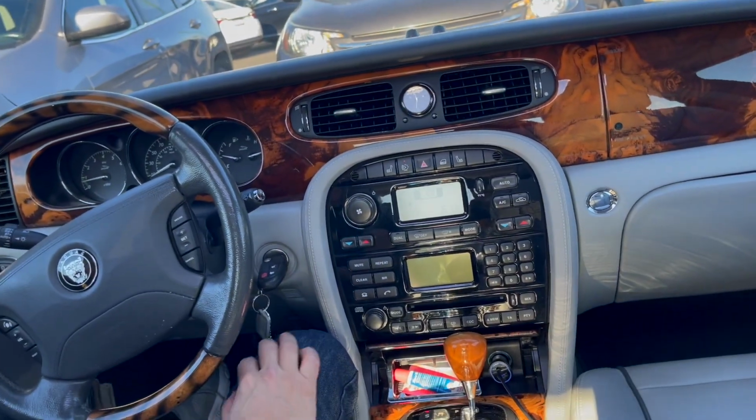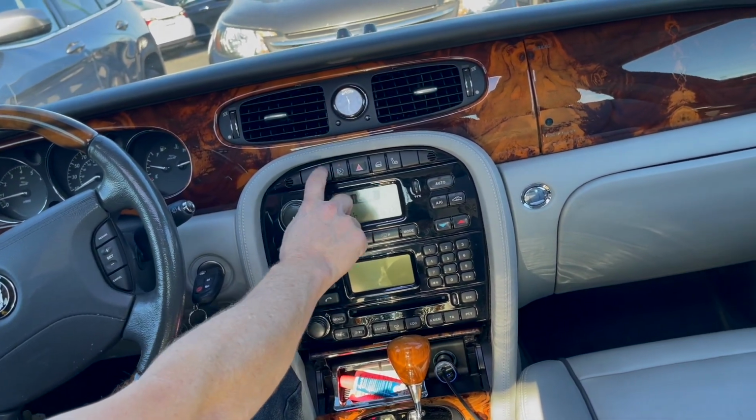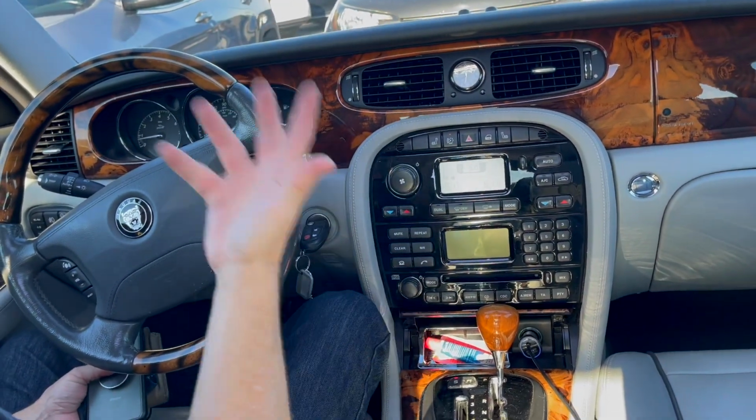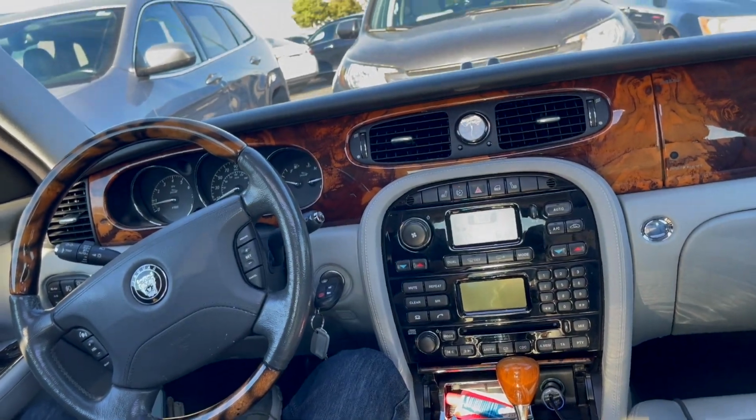That worked. It's got butt warmers. And it has them back there, too. It has them back here, too. Yeah, that is one of the cool things. It doesn't have butt blowers, unfortunately. It's just like my Kia.